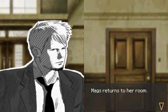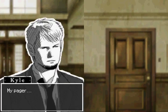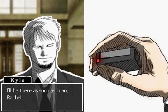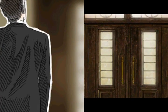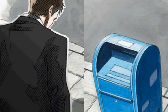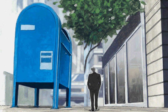I think that's everybody. Yeah. Well, back to my room one last time. Right, my first interaction with the game was opening the door to enter this place. And now it's opening it to exit. And that's that. The end of Last Window, The Secret of Cape West.